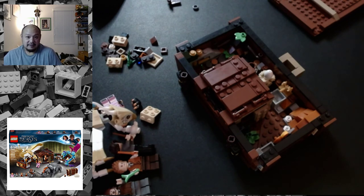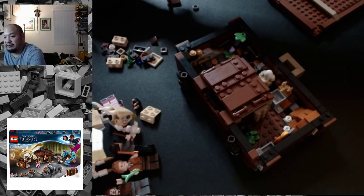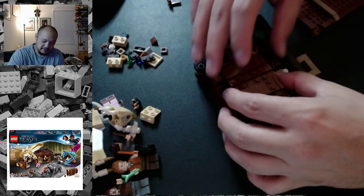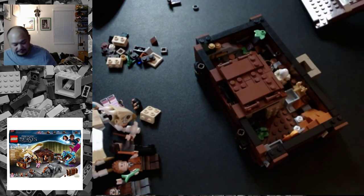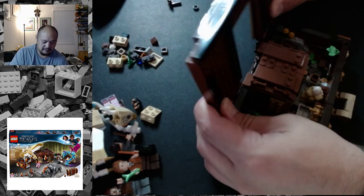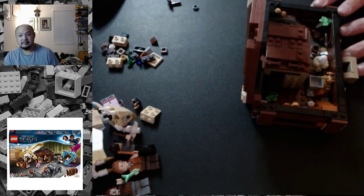Realize I didn't even use the last sticker, so I know I'm definitely missing something, or maybe I skipped like four or five pages. See, I didn't even use the last sticker, so there's something. Maybe there's one more build outside of the whole briefcase thing. So this will go right, and then bam.